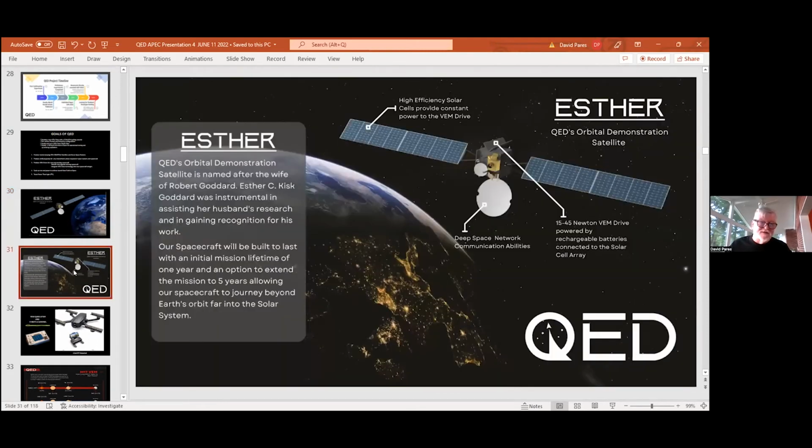The name of the satellite is dedicated to Esther Goddard, the wife of Robert Goddard, father of modern rocketry. She was instrumental in taking all of his data sets and generating a 3-volume set. I don't know if anybody has actually read those books, but they're more than just fascinating, the single-man development of an entire space program. So we named and dedicated the satellite, if it comes to pass, or we actually build it at some point, to her, instrumental in his evolution of discovery.